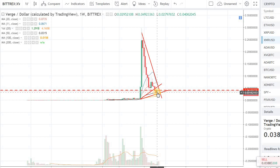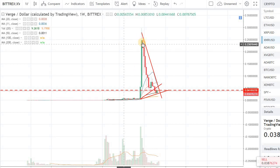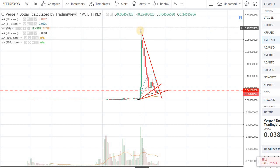I have said it plenty of times on this channel: when others are greedy, be fearful. When the price action was hitting almost 30 cents, that's when you want to be fearful, because others are being very greedy. And when others are being fearful, like right now in a steady downtrend, be greedy. This is the time to be greedy.